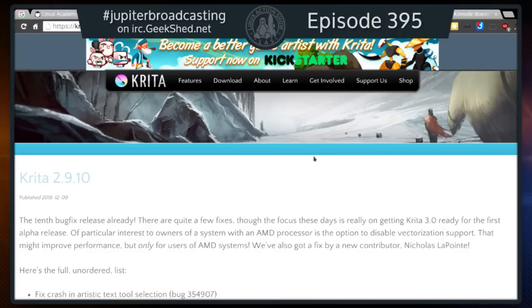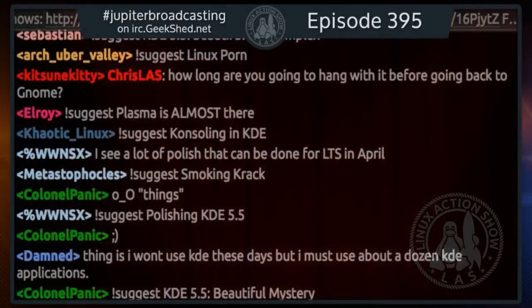The supporting cast, Noah, is super solid. And we know that because people are using applications like Krita on every other desktop as well as KDE. It's not like people go over to KDE and then start using those applications. I think Rotten Corpse is a huge user of Krita, and we interviewed those guys a couple months back, didn't we?